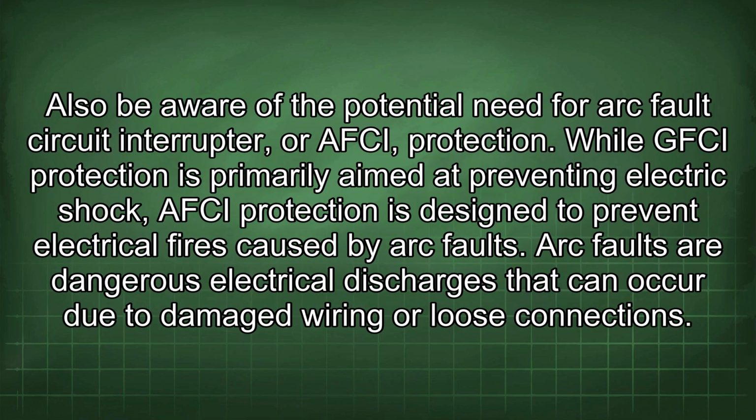Also be aware of the potential need for arc fault circuit interrupter, or AFCI, protection. While GFCI protection is primarily aimed at preventing electric shock, AFCI protection is designed to prevent electrical fires caused by arc faults.